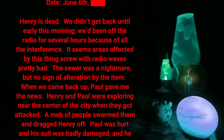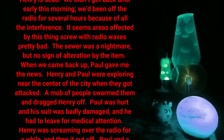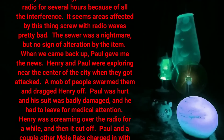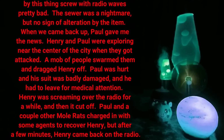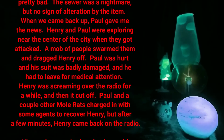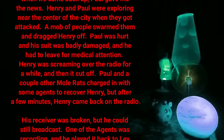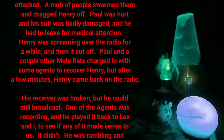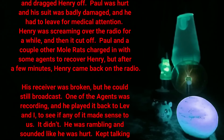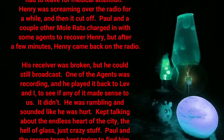Henry and Paul were exploring near the center of the city when they got attacked. A mob of people swarmed them and dragged Henry off. Paul was hurt and his suit was badly damaged and he had to leave for medical attention. Henry was screaming over the radio for a while and then it cut off. Paul and a couple other mole rats charged in with some agents to recover Henry, but after a few minutes, Henry came back on the radio. His receiver was broken, but he could still broadcast.